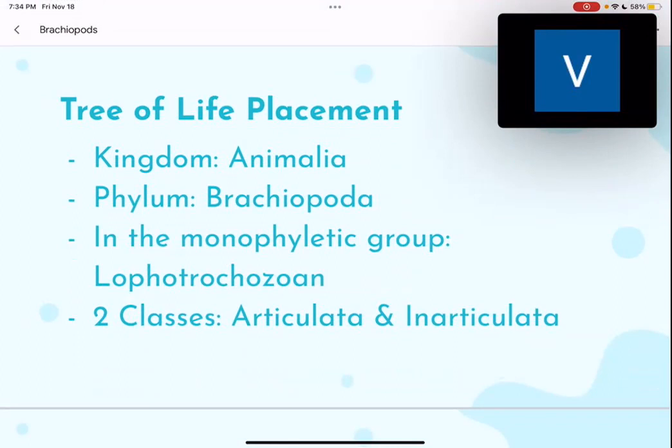In Articulata, they are joined by the hinge, and they are joined together with teeth that fit into sockets. In the Articulata, they have muscles to hold the shells together. A majority of the fossil brachiopods we find today are articulates.